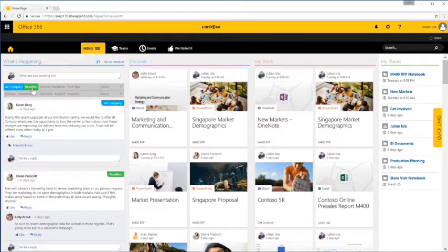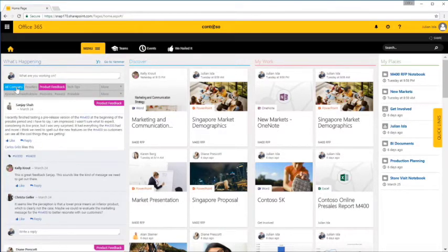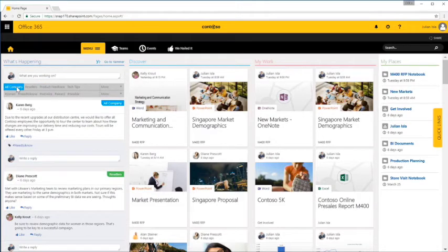With this Yammer feed, what we've done is made it so you can drill in very quickly, and this is custom beyond what Microsoft have done. This is something that we've done here at Intergen, but I can drill in and see those communities of interest that I'm a part of very quickly and just drill into them or go back into my overall feed.